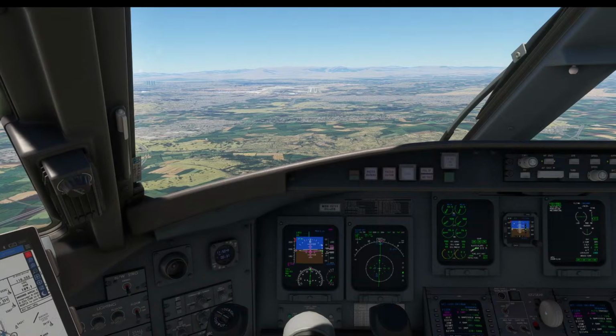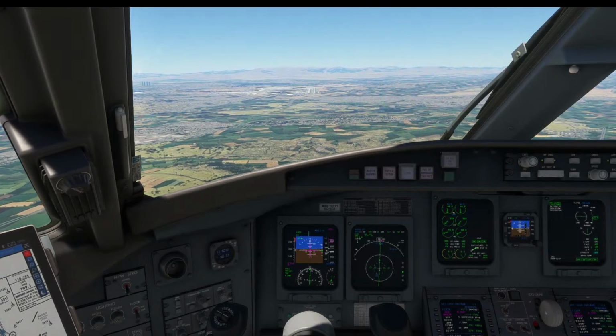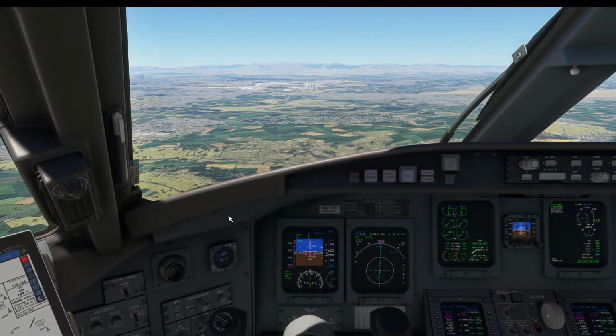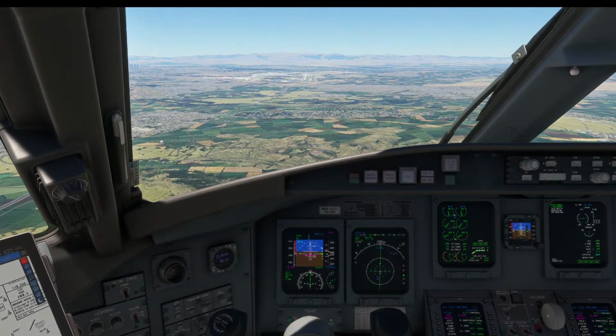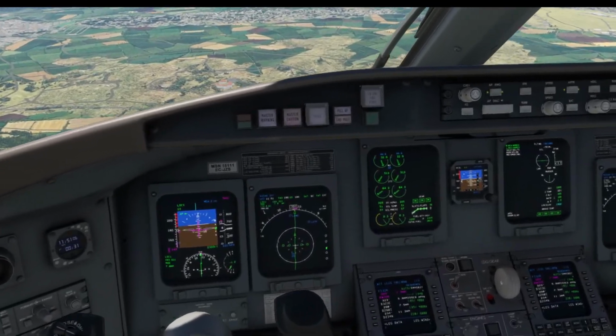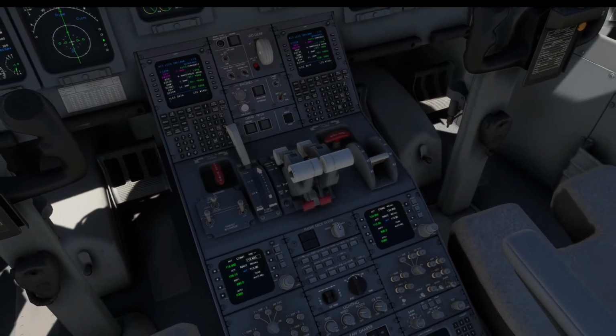Iberia 1080, Barajas Tower, wind 270 degrees, 4 knots, runway 32 right clear to land. Flaps 25. We check flaps 25. Runway 32 right clear to land, Iberia 1080. Okay, the speed was a little bit high, but it's coming back. Clear to land.